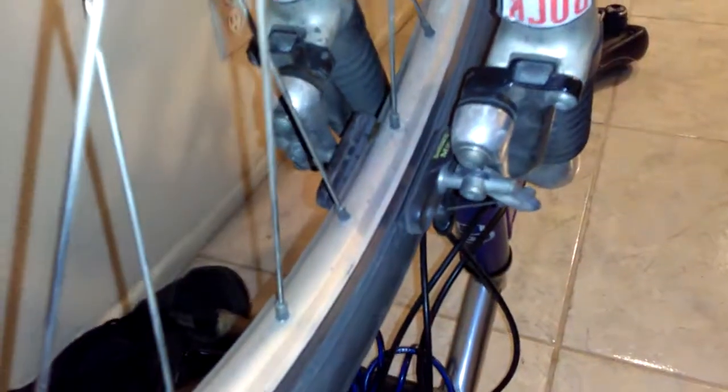The rim condition. This is why I have it upside down right now. So what you're going to do to figure out if your rim is straight, you're going to put the bike upside down. All you got to do is spin the wheel and look at the gap between the rim and the brake. All right, ready? Let's see if I can get the autofocus here. There we go.